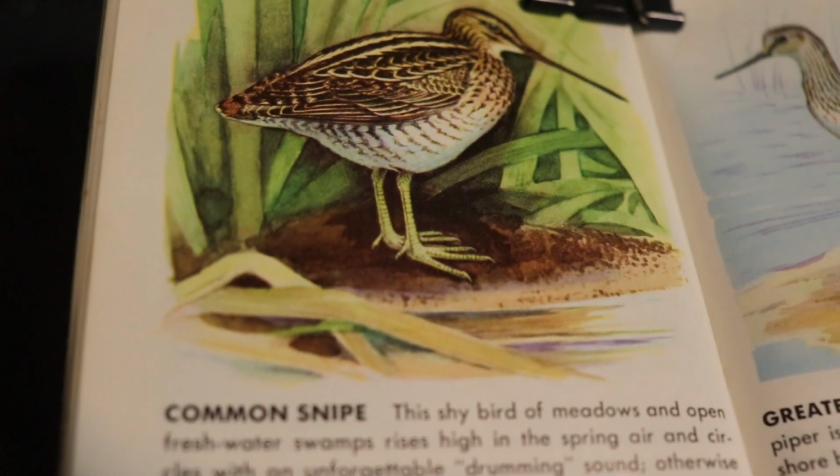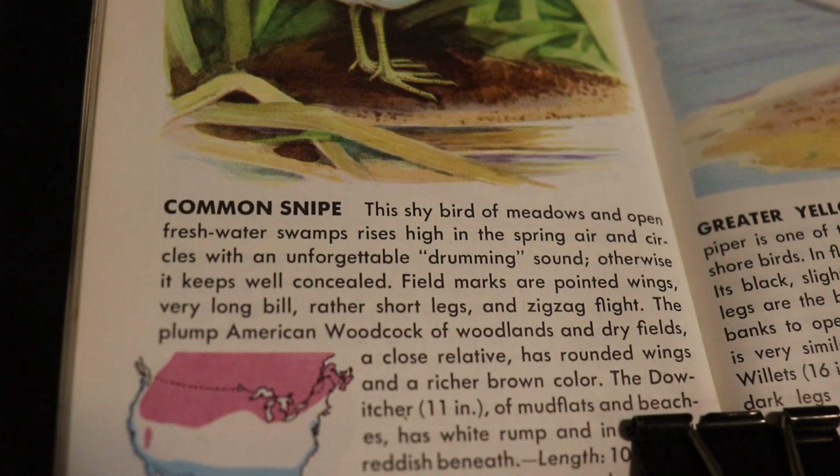On page 36 we get probably the most helpful hint in the entire guide with its description of a common snipe. When the bird was first discovered, it was named a Wilson snipe after the man who discovered it, Alexander Wilson. Its name was changed to common snipe only 11 years before the publishing of this book to be a conspecific with the common snipe of the Old World.